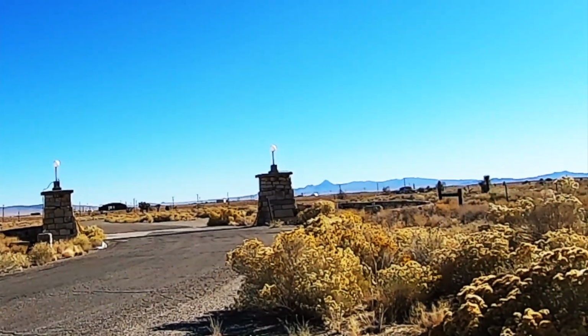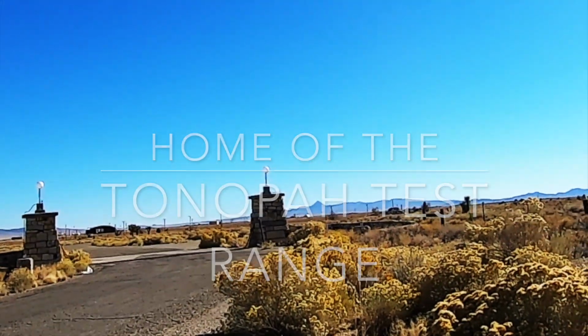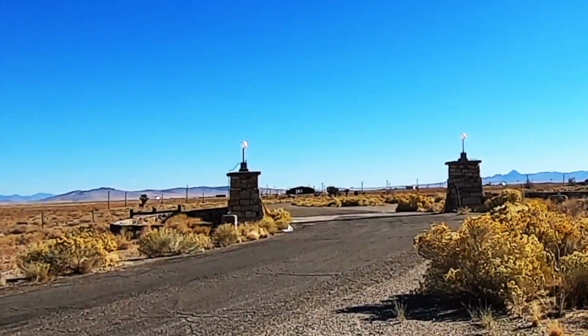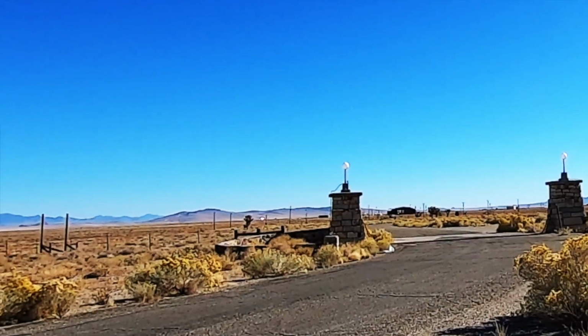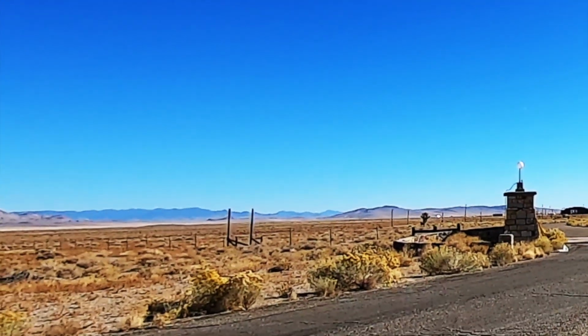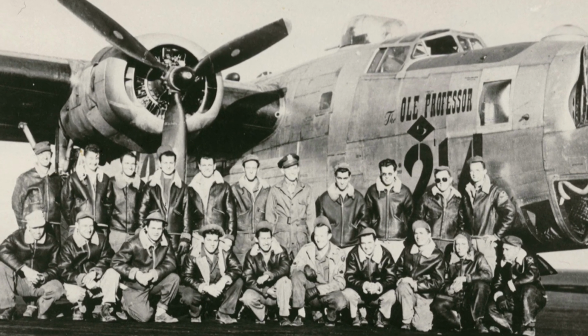Off in the distance to the south, actually most of the property off to the south is part of Nellis Air Force Base. But this is the bombing and artillery range where young boys trained to fly B-24 Liberators. Chuck Yeager trained out here.